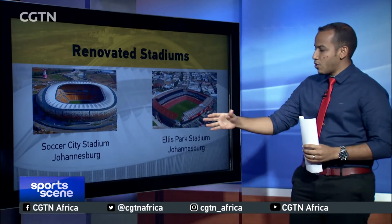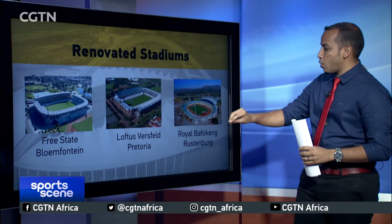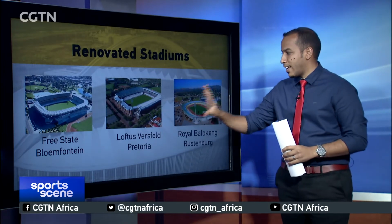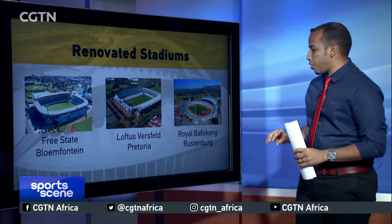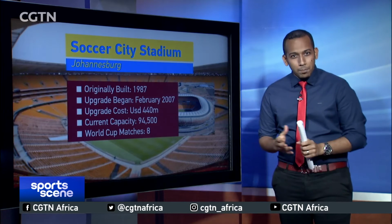Soccer City Stadium in Johannesburg, Ellis Park in Johannesburg as well, Free State Stadium in Bloemfontein, Loftus Versfeld in Pretoria, which by the way is the oldest of the 10 stadiums, built in 1903, and finally the Royal Bafokeng Stadium in Rustenburg. Now, the most iconic of the 5, of course, is the Soccer City Stadium, located in the outskirts of Soweto and built in the shape of a calabash, an African cooking pot.